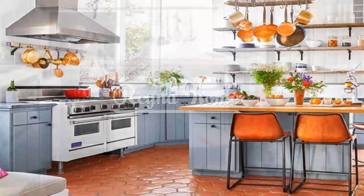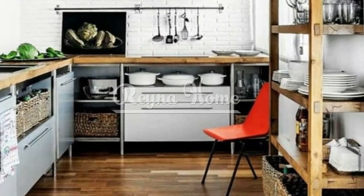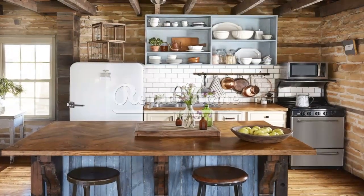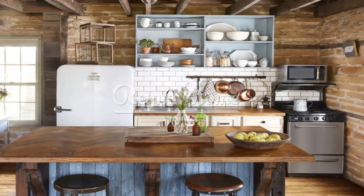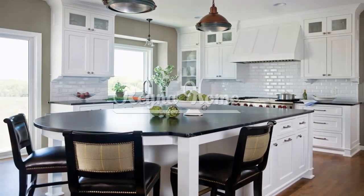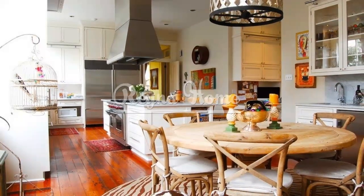Incorporate a round or oval dining table with a distressed or reclaimed wood finish for a rustic touch. Add layered textiles, such as colorful tablecloths, textured placemats, and patterned napkins, to create a vibrant and inviting dining space. This cozy seating and dining area becomes a focal point in your small bohemian kitchen, encouraging gatherings and fostering a sense of community. Vintage and upcycled finds.